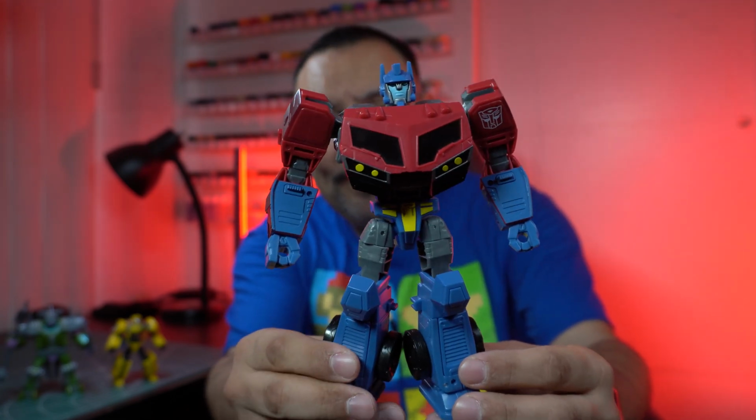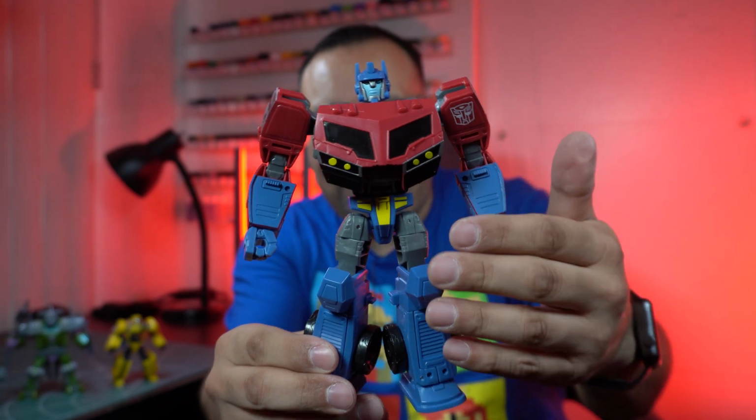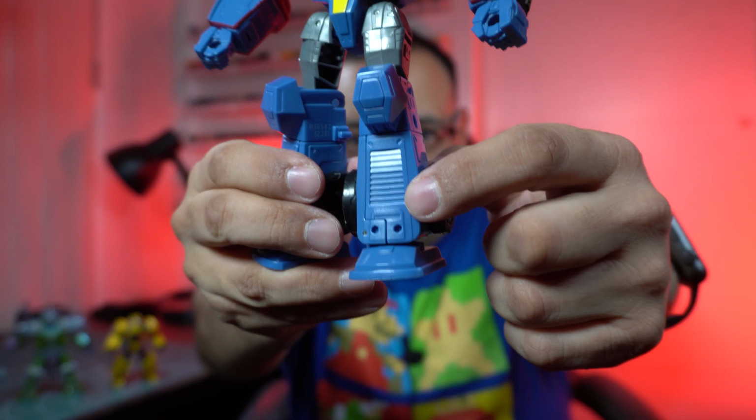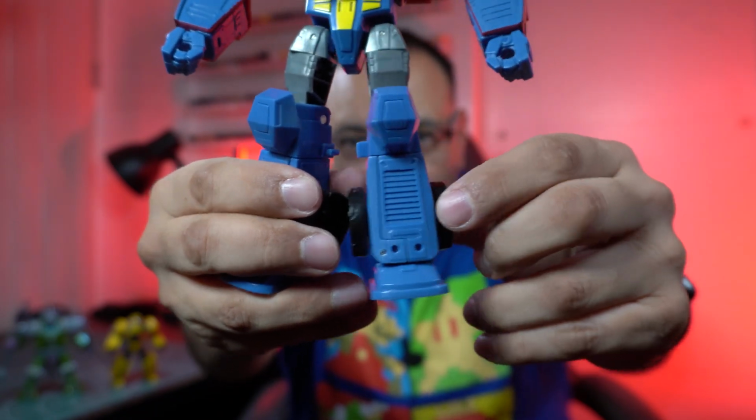If anything, it's really animated with just added detailing and panel lining. One thing I do like that I really do appreciate is on the shins here, he definitely has like a G1 design aesthetic there going on. He didn't have any of that on the actual G1 cartoon show or on the figure, just completely flat. And here they add that little bit of extra detailing, which I love. I love it. I really do.